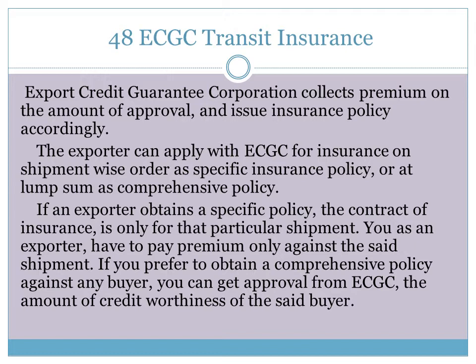If an exporter obtains the specific policy, the contract of insurance is only for the particular shipment. You as an exporter have to pay premium only against the said shipment. If you prefer to obtain a comprehensive policy against any buyer, you can get approval from ECGC on the amount of creditworthiness of the said buyer.